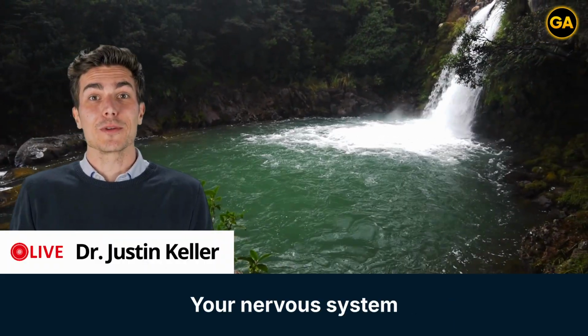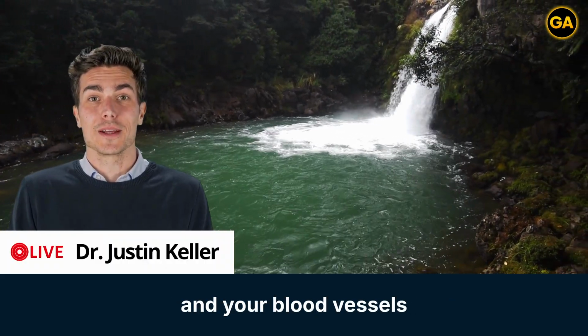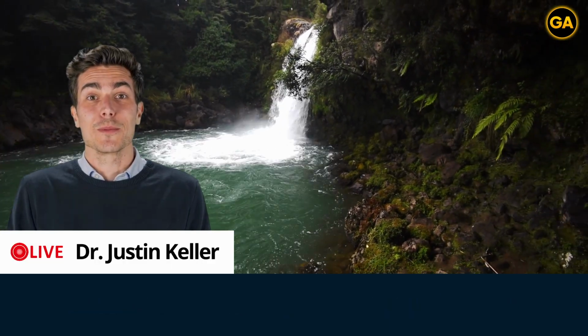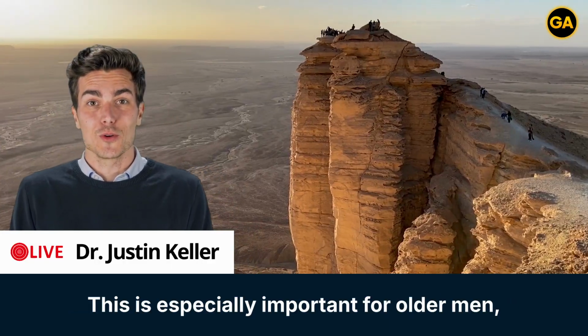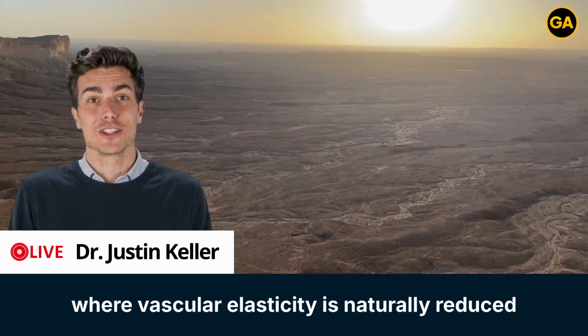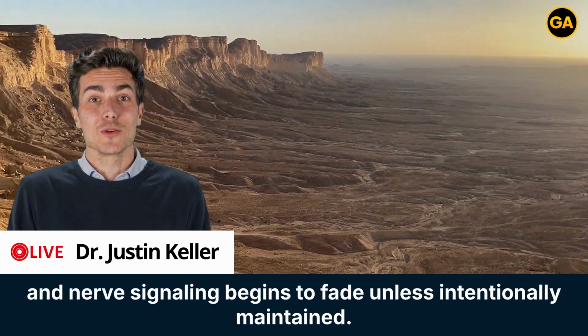Your nervous system adapts to repeated cues, and your blood vessels become more responsive when you give them the chance to open consistently. This is especially important for older men, where vascular elasticity is naturally reduced, and nerve signaling begins to fade unless intentionally maintained.